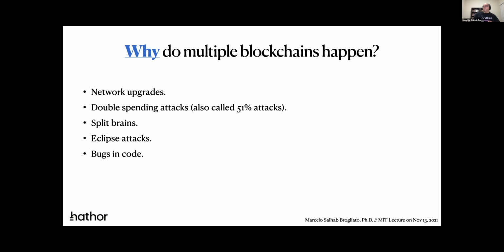And here, there are multiple reasons. Here I have some, so we can discuss. One thing that might cause the creation of new blockchains are network upgrades. So let's say that we create a new rule in our blockchain, and we change the definition of what a conflicting transaction is, we create a new feature. So we add something to the transactions. So outdated nodes, outdated full nodes running previous versions, they won't accept that transaction as valid.